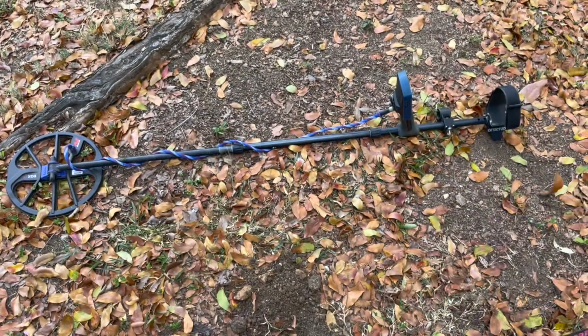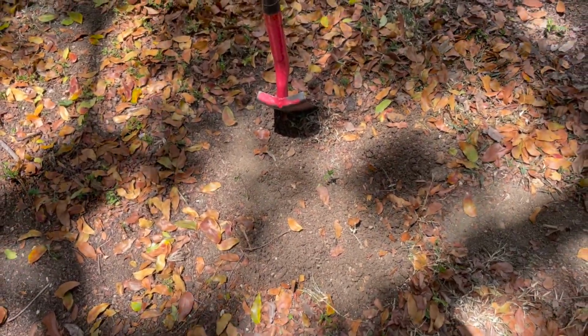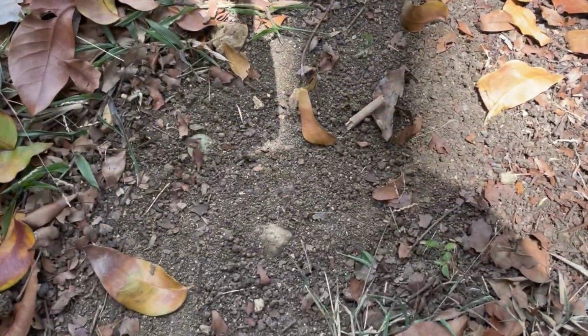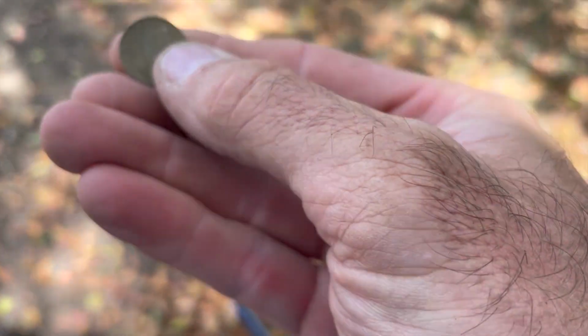But I've got another good signal right about where the detector's sitting, so let's see what we find. Right there's where I found the Zinken. And once I raked the leaves back where my detector was sitting, I could see why this was such a good signal. It is a penny sitting on top of the ground. No, a dime.